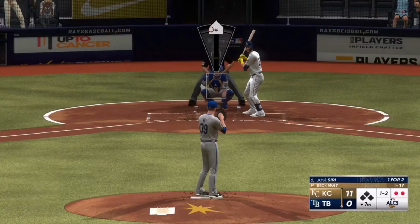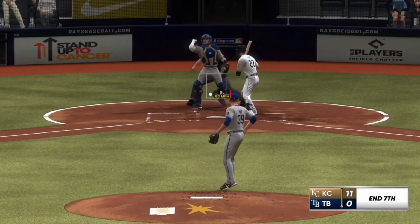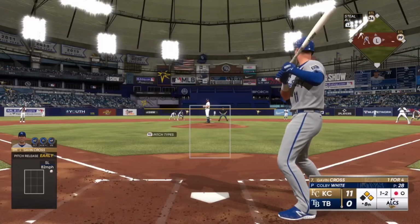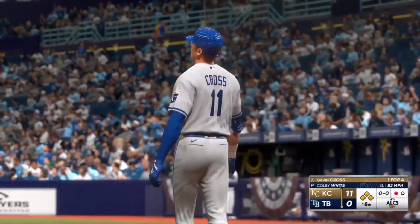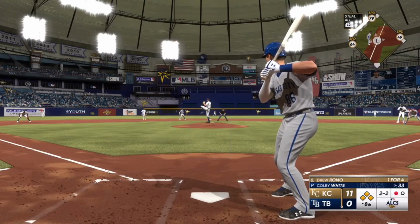So Beck Way on the bump facing Jose Siri is going to close off his first inning with a nice slider painted on the outside corner to end the 7th. Now at the top of the 8th, 2 runners on for Gavin Cross. What's he going to do? Well, he's just going to take one to the booty. That's what he's going to do to load the bases. And Drew Romo looking to do some damage now and extend that 11-run lead.